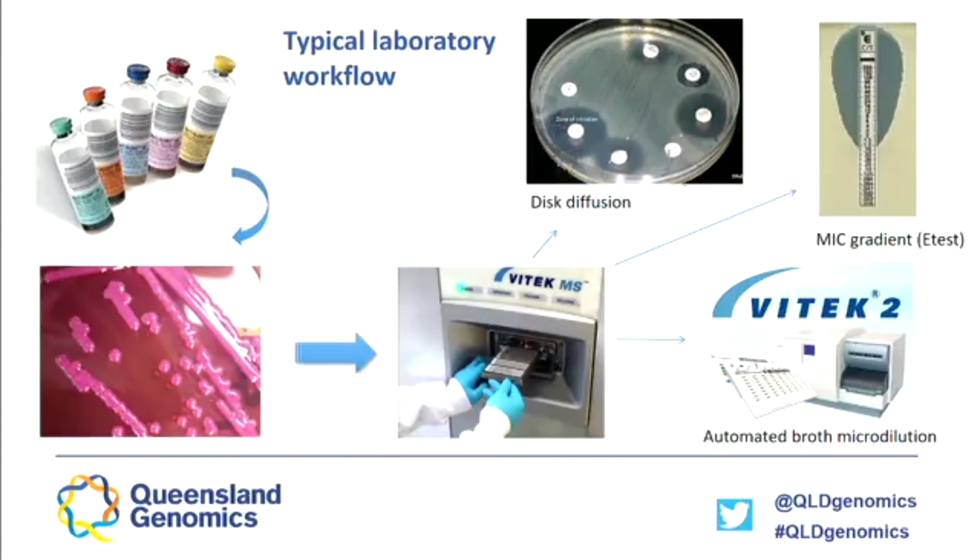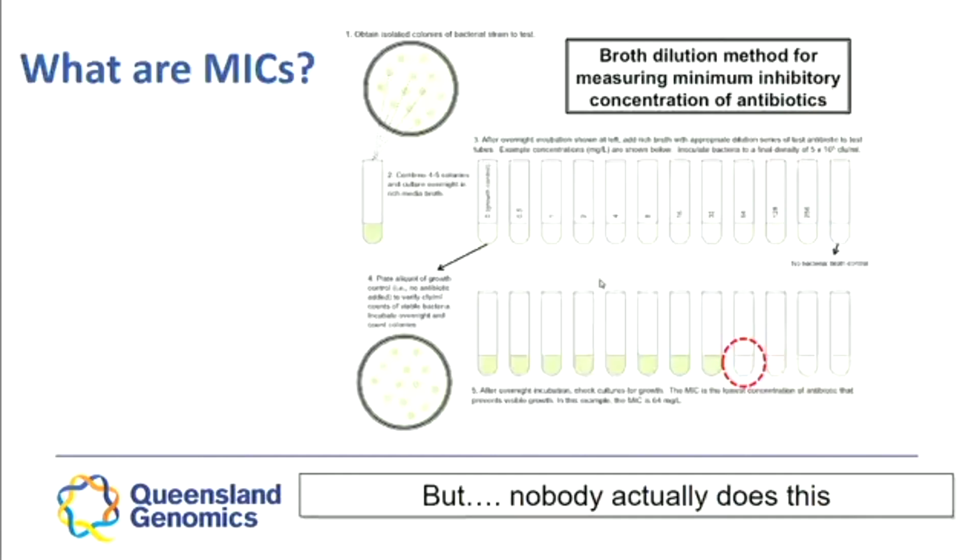Or sometimes we may use a slightly more simple, cheap method like disc diffusion, where you have different antibiotic discs that contain a concentration of antibiotic that diffuses through the agar, and you measure that zone of inhibition. That gives you an idea of how resistant these organisms are. And we will talk from time to time about MICs, and these are very important.